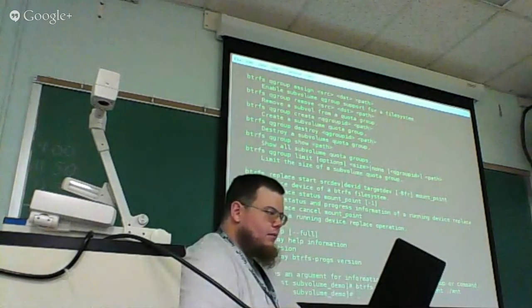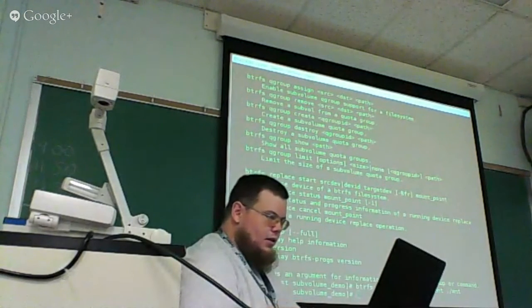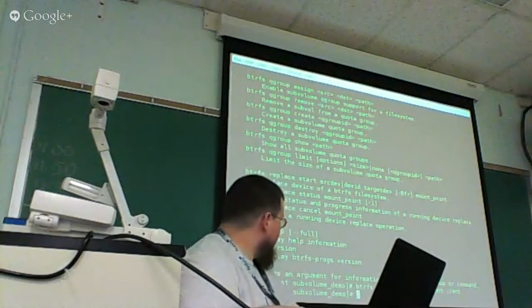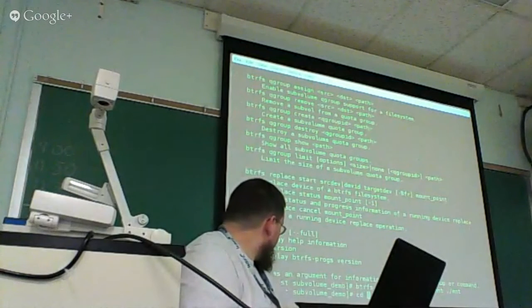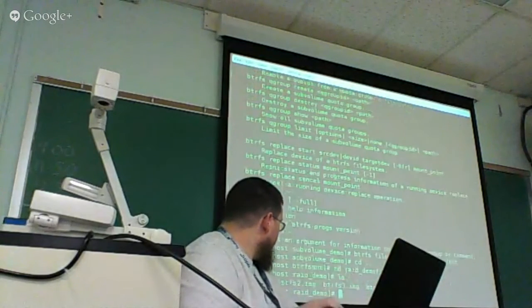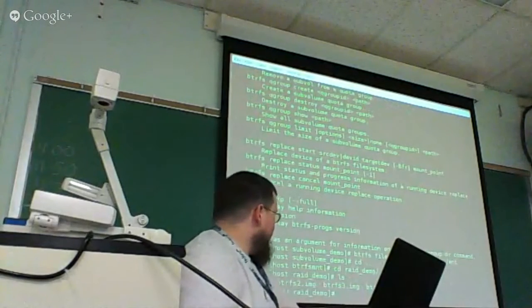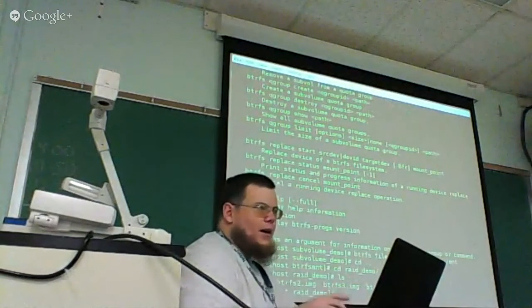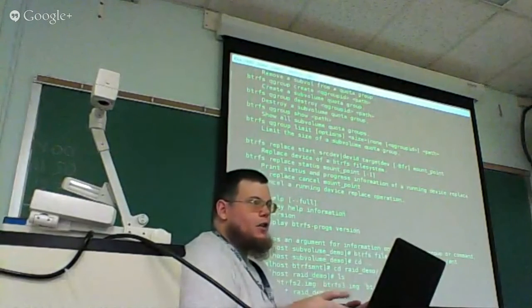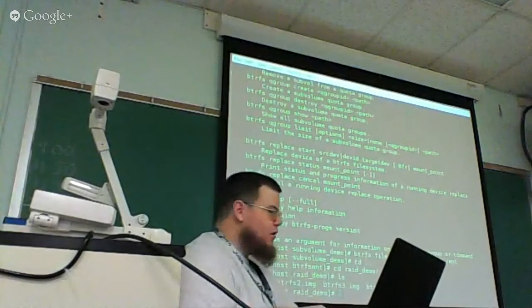I guess my next little demo, I shall do some RAID stuff. And here I've got four file system images. Once again, none of them actually have a file system on them. They're just blank images at this point.